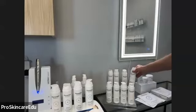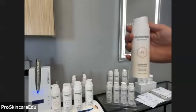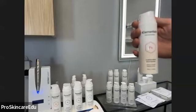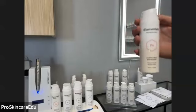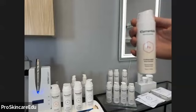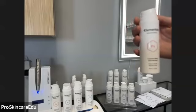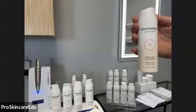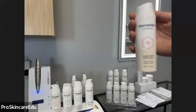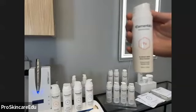The first one I'll start with is the plumping serum. So the plumping serum focuses on niacinamide along with a red algae extract. These two extracts come together along with the high and low weight hyaluronic acid to help immediately plump and smooth the surface of the skin. Now, we designed plumping serum to be used with nanofusion specifically. So you can use it on its own, but truly where it shines is when you use it in a nanofusion service around the eye area and specifically on the lips.